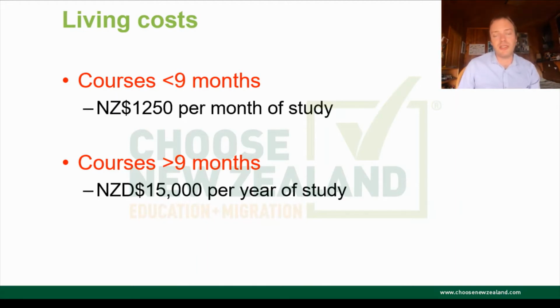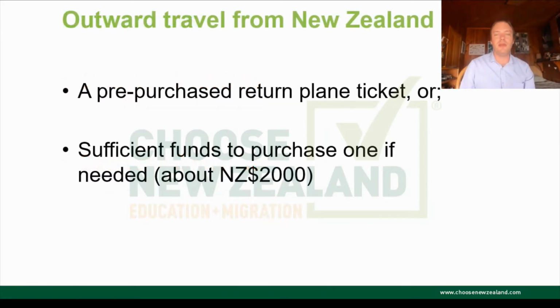So living costs, this is the money needed for your rent, food, and other daily expenses. Immigration New Zealand calculates the required amount at $1,250 per month of study. So for example, if your course is 4 months long, you will need $5,000 in living cost funds in your bank account. If your course, however, is longer than 9 months, it's better to round up to the nearest year. So, for example, if your course is 10 or 11 months, you should still have a whole year of living cost funds, or $15,000.